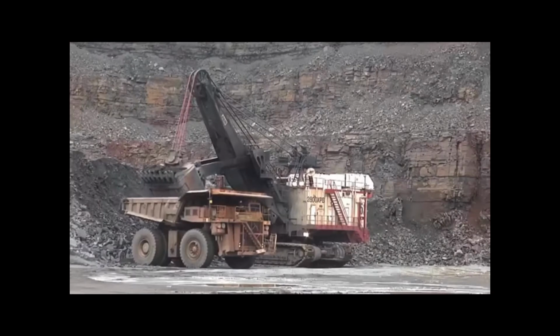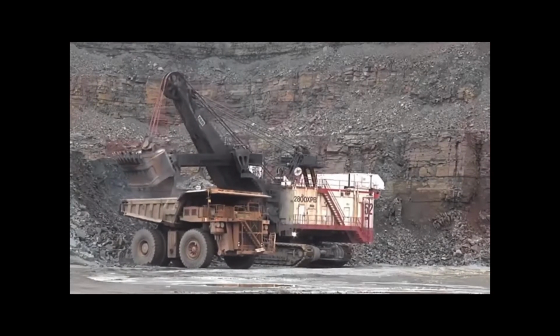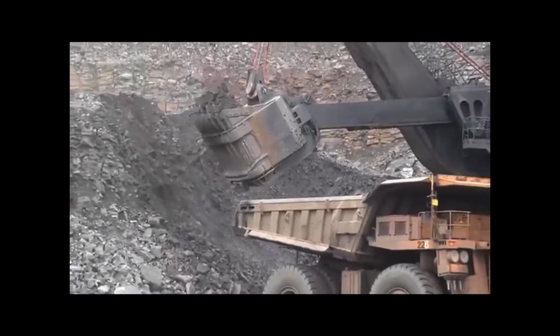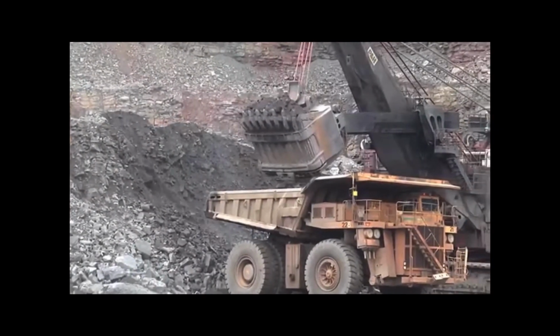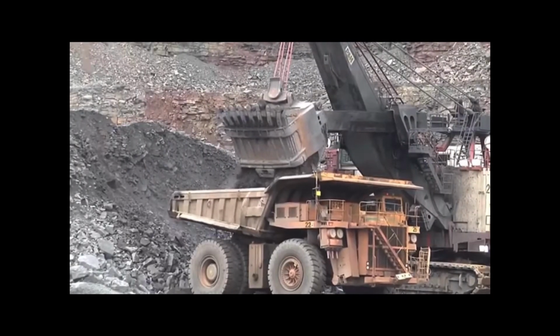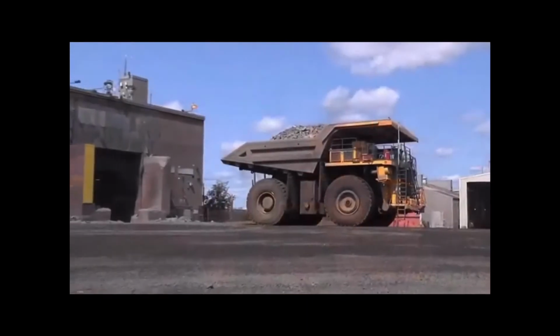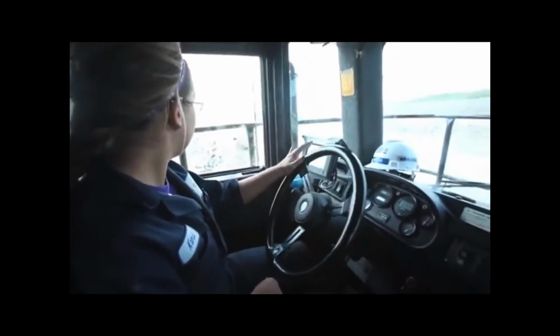The largest excavator on the Iron Range can hold up to 65 tons of rock. The machines place the taconite rock into giant haul trucks. These trucks are as big as a house and hold up to 240 tons of rock. The trucks take the iron ore directly to the processing plant, and the unneeded overburden to the nearby stockpiles.